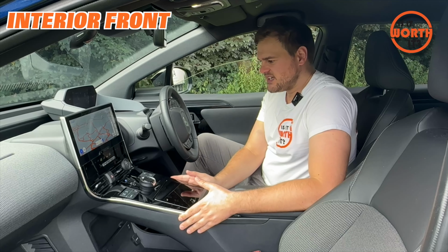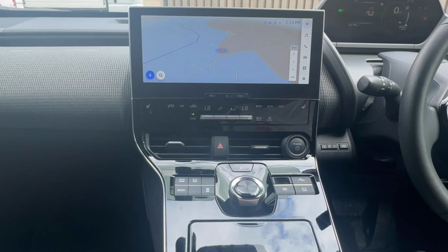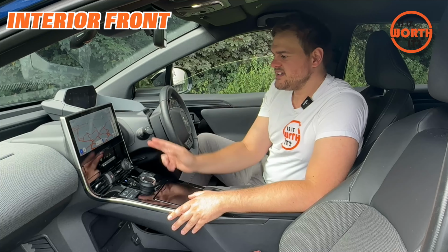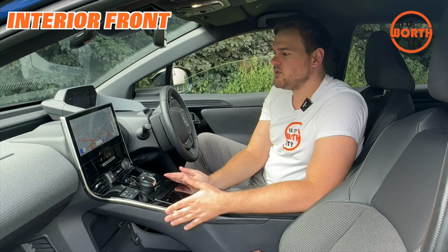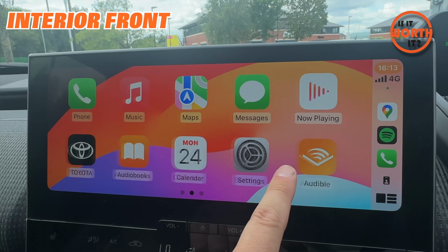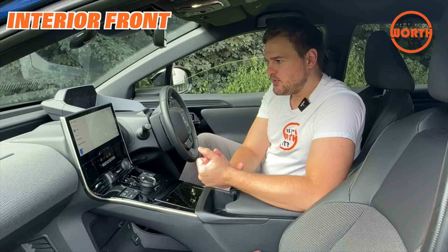The front center console here, it's covered in this plastic piano black. Feels quite sturdy, but the actual design of this does look like it's come straight from Lexus, which isn't a bad thing because the actual display and the touchscreen works really well. You do get Android Auto and Apple CarPlay.